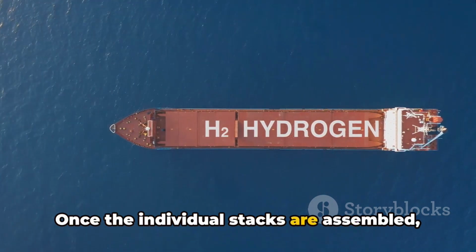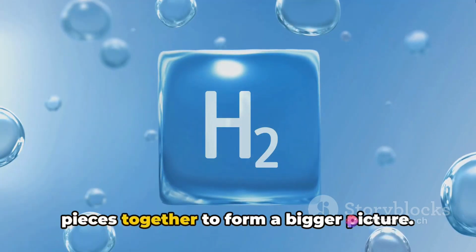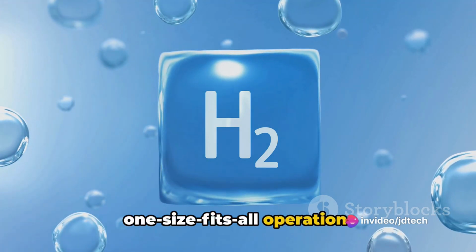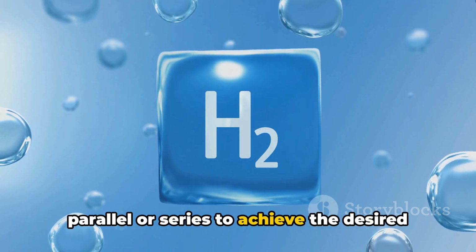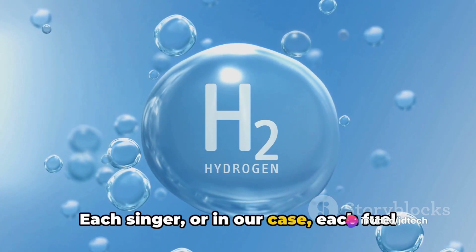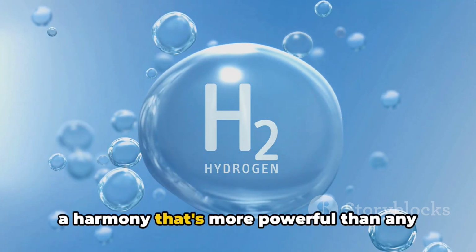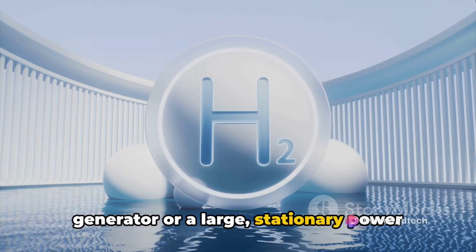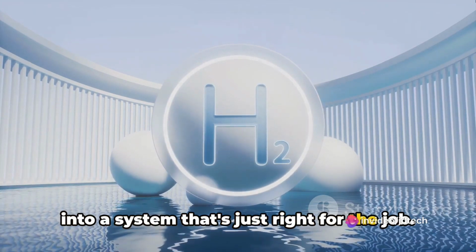Once the individual stacks are assembled, it's time to integrate them into a larger system, much like grouping several puzzle pieces together to form a bigger picture. This integration process is not a one-size-fits-all operation. Depending on the application, it may involve connecting multiple stacks in parallel or series to achieve the desired power output. Think of it like a choir. Each singer, or in our case, each fuel cell stack, has its own unique voice. But when they come together, they create a harmony that's more powerful than any individual voice. Whether it's for a small portable generator or a large stationary power plant, the fuel cell stacks are integrated into a system that's just right for the job.